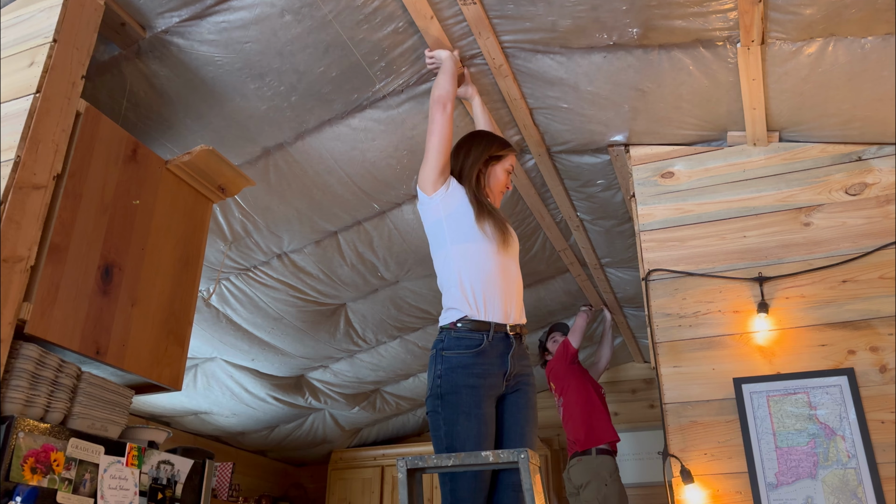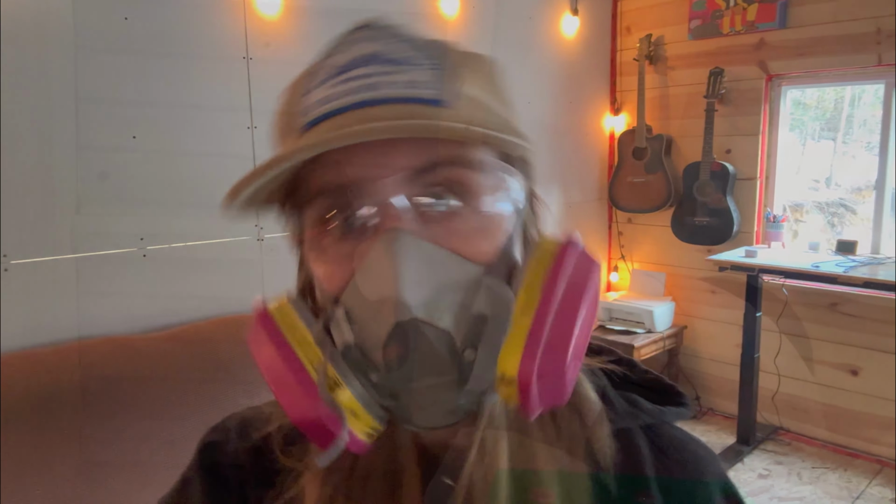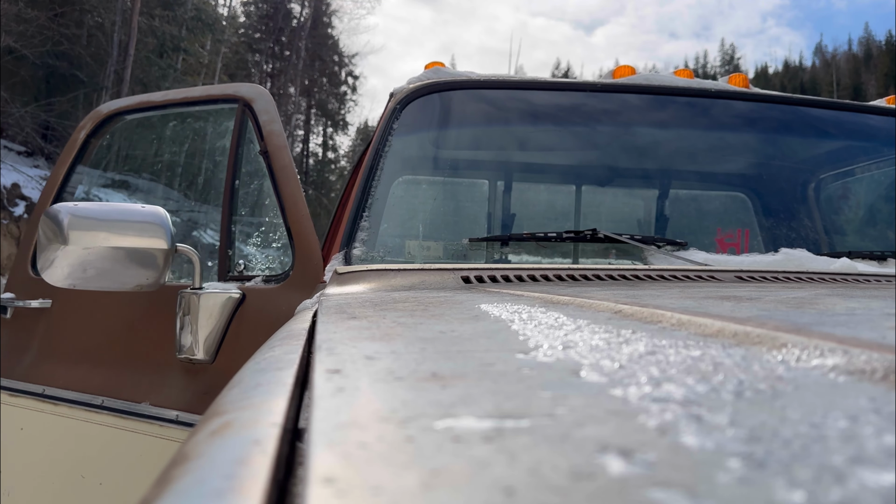When the right deal comes along at the right price, sometimes you have to act fast. Our loft is coming together and turning into a real cabin-inspired barndo in the woods.